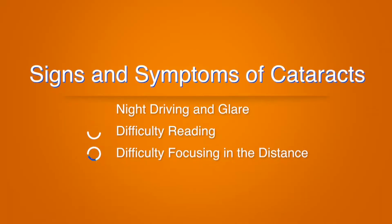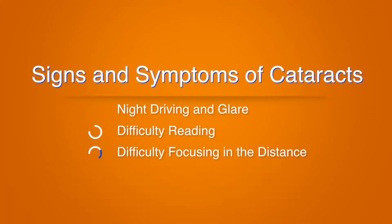And how is a cataract diagnosed? Like, what is the testing that's done? Well, certainly we can see it very well with what's called a slit lamp, which is really a biomicroscope. You can actually visualize the cataract. But just visualizing a cataract isn't enough.